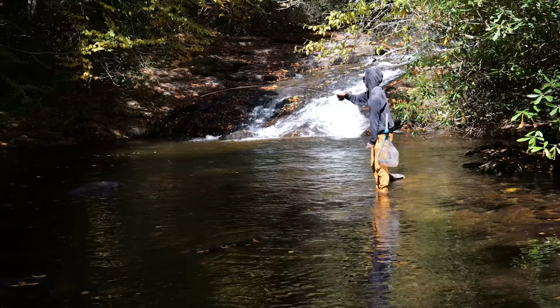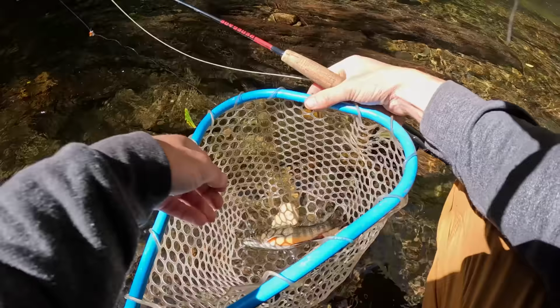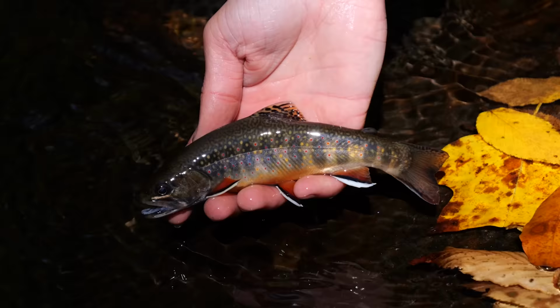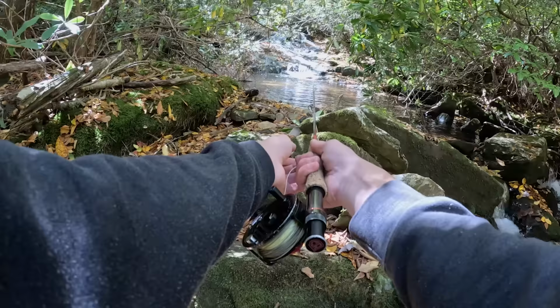Let's go! After we passed the second waterfall, we noticed a small tributary flowing into the main stem of the creek. Our curiosity got the best of us, and we decided to give it a few casts.